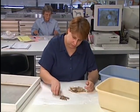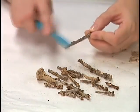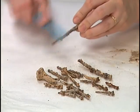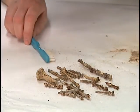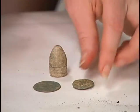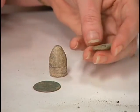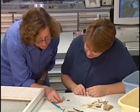Most iron objects can be cleaned with a dry toothbrush. Just give the objects a quick brushing to remove the loose dirt. Don't try to remove all of the dirt or pick off the dirt clumps because you may damage a fragile artifact. Some metals, such as copper or lead, may require special treatment. Ask your supervisor for instructions before cleaning any of these objects.